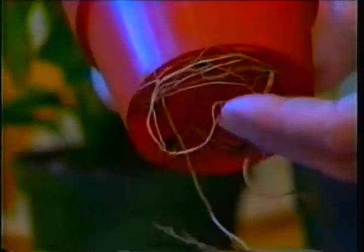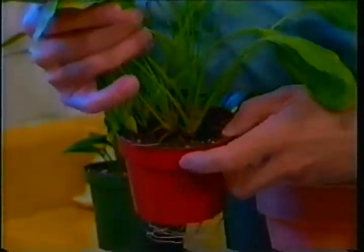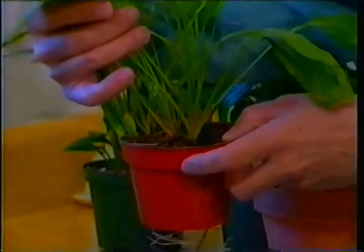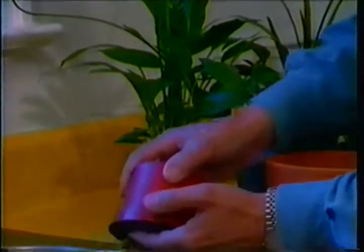How can you tell whether a plant needs to be repotted or not? One of the ways, of course, is by the roots coming out the drainage hole in the bottom. Or sometimes the roots will come out over the surface of the soil. And that lets you know right away that this plant does need repotting. So it's very important that we be careful when we take the plant out of the pot. You'll notice I put my fingers in there to hold the soil in place. And then I'll just tap it lightly. And out comes the plant.